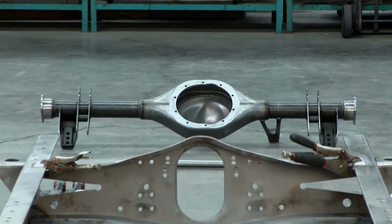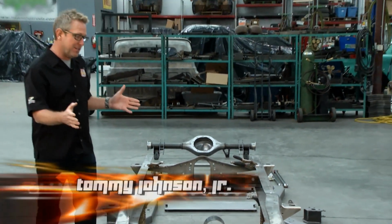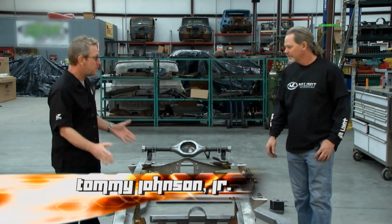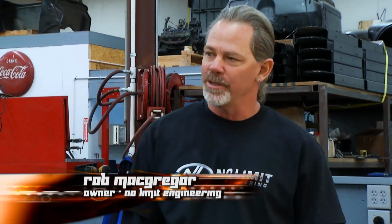Welcome back to Performance TV on location at No Limit Engineering. And Rob, this isn't a No Limit frame. This is a factory frame, but you have a kit that goes with this. What kind of frame is it? Well, this is a 70 Chevy truck. They're pretty much the same, 63 to 72.